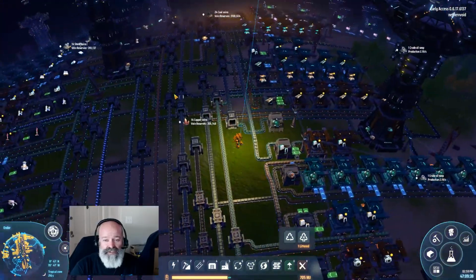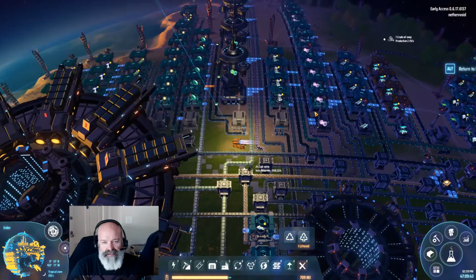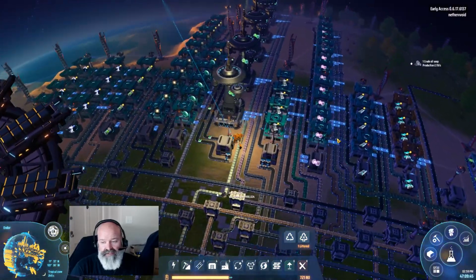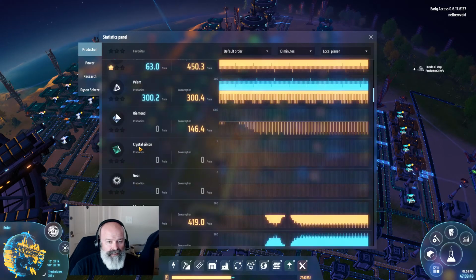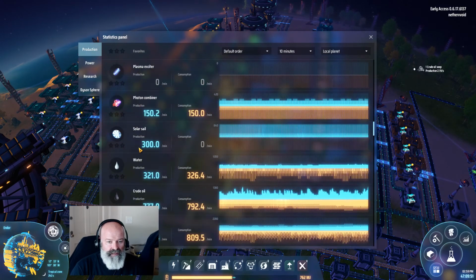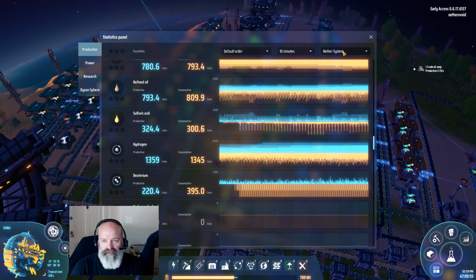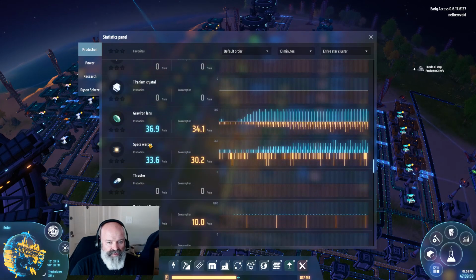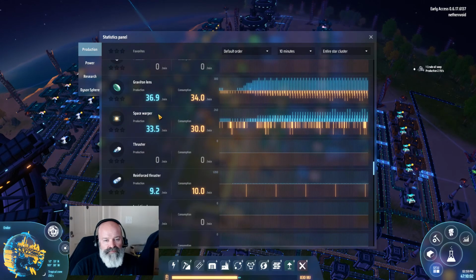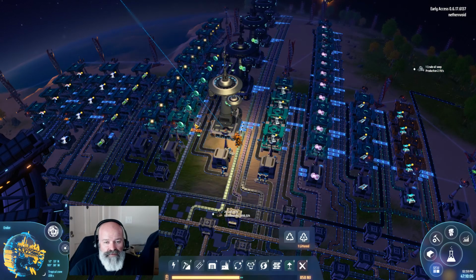It actually gets better. I was watching, kind of letting the game play out while I was fixing some stuff, and I noticed that it's getting a lot better. One thing I did notice, if you look at the statistics here, is we're not producing warpers fast enough. So if you go down here and you turn this thing to, no, not Nether system, entire star cluster, you can see that our warpers are not coming in fast enough. We're getting 33.5 per minute. We're consuming 30. That goes up to like 48 when I expand this.